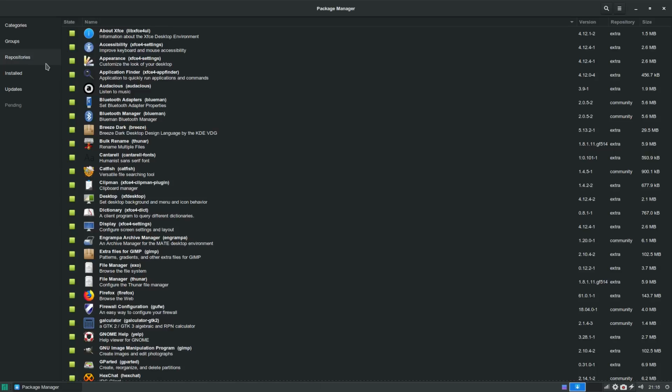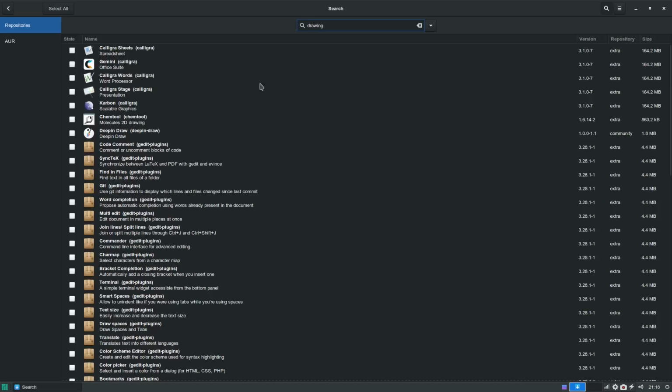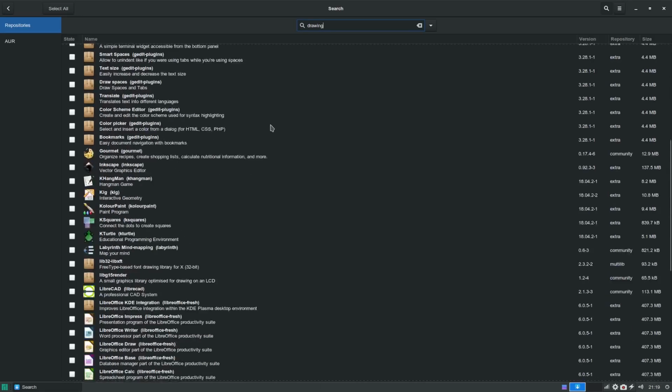Chances are you're going to find something that is similar to what you've used in other operating systems. You're going to find that, chances are, within Linux with enough searching. So you can search by description. For example, here, let's say I wanted to find something for drawing. So I can type in drawing, and in doing so, you're going to pull up all kinds of different packages.